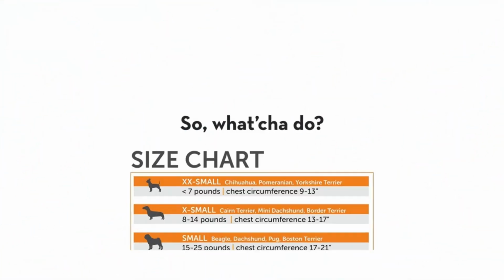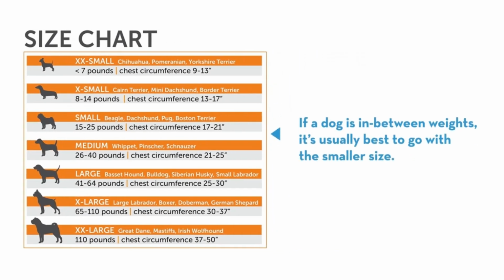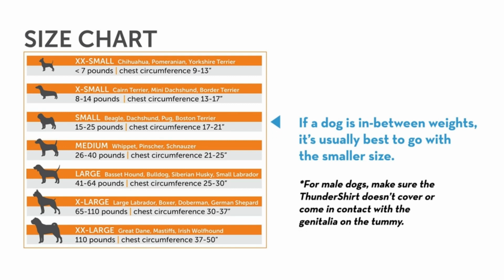So what do you do? Using the weight chart will help you select the right size. If a dog is in between weights, it's usually best to go with the smaller size. For male dogs, make sure the ThunderShirt doesn't cover or make contact with the genitalia on the tummy.